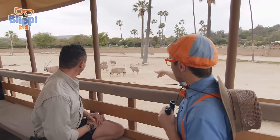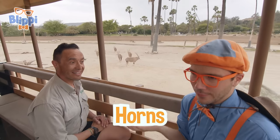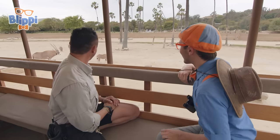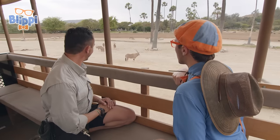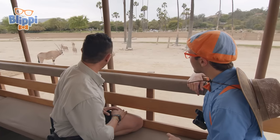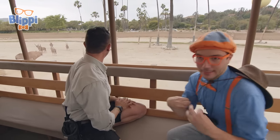Whoa, you see? They have really big horns on their head. Kind of like a unicorn, but instead of one horn, they have two horns. Wow, they're amazing. And look, they have kind of funny markings on their face. They do. Right now, we think that's actually to help them ward off predators out there. It's almost like having a permanent Halloween mask. Whoa, sounds spooky.